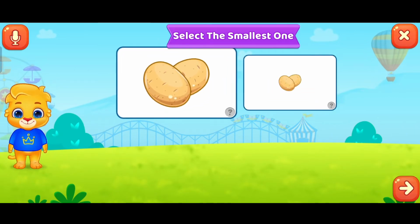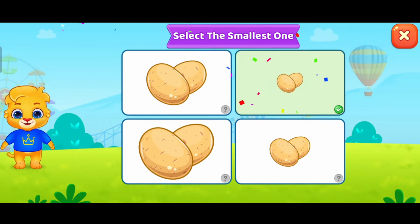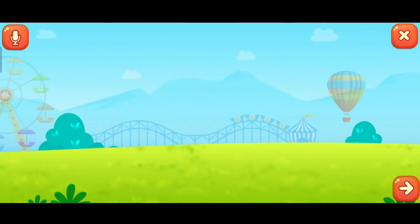Select the smallest one. Woohoo! Pop the balloons.